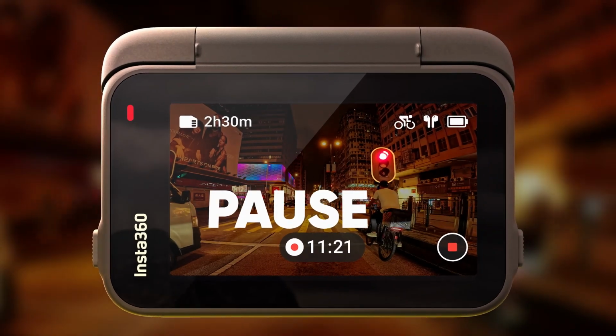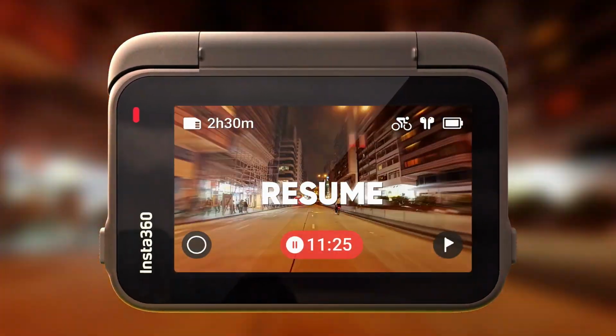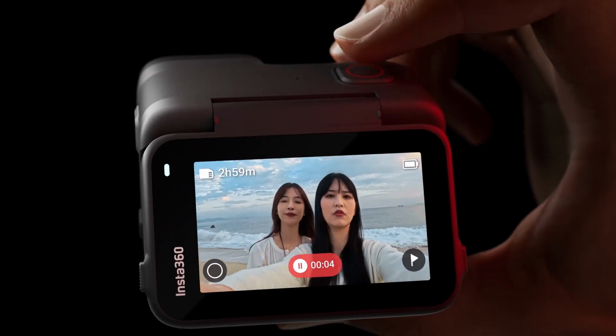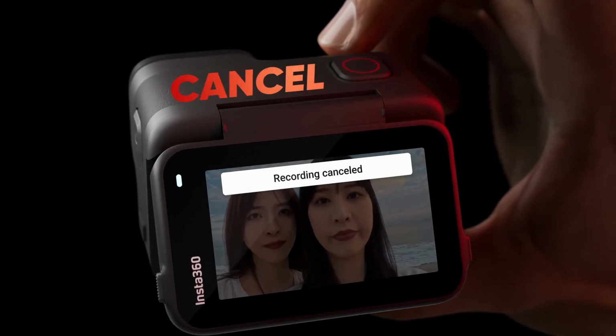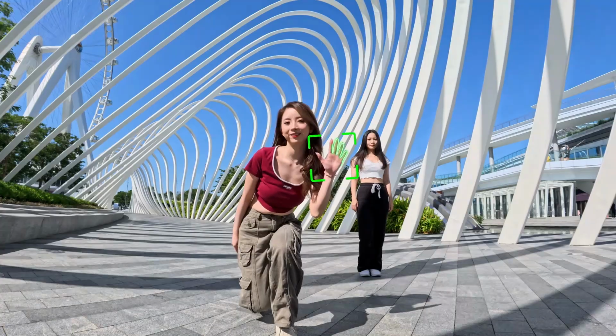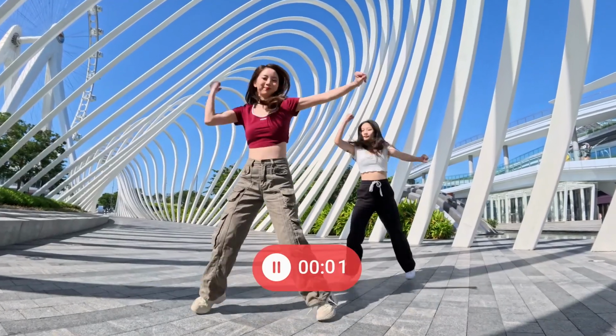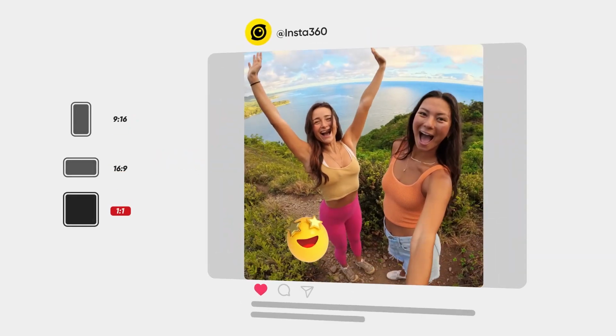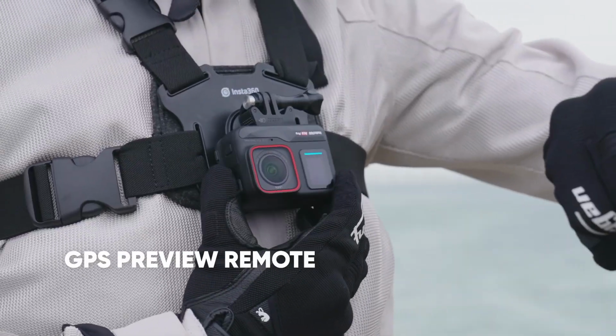Whether you're a seasoned sports enthusiast, daring adventurer, or aspiring content creator, the Ace Pro delivers exceptional performance in any situation. Its rugged construction, coupled with unparalleled image quality and ease of use, makes it the ultimate tool for capturing life's most exhilarating moments in stunning detail.